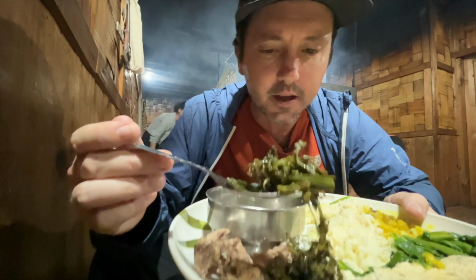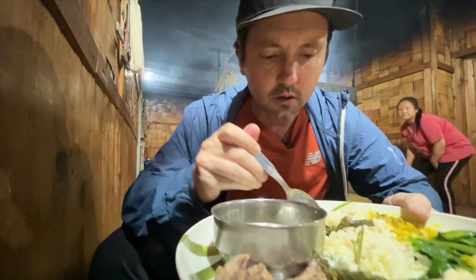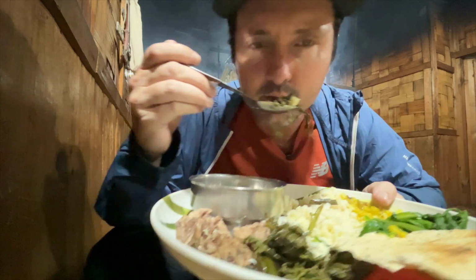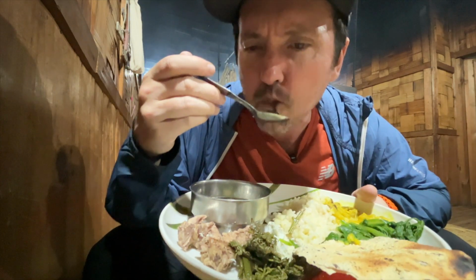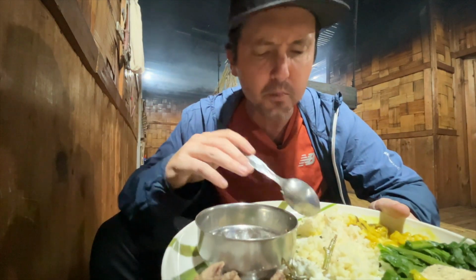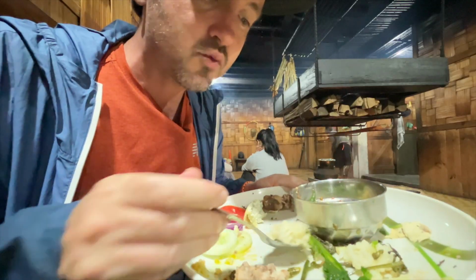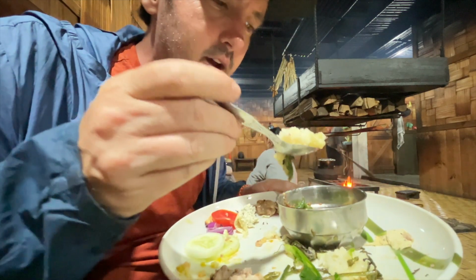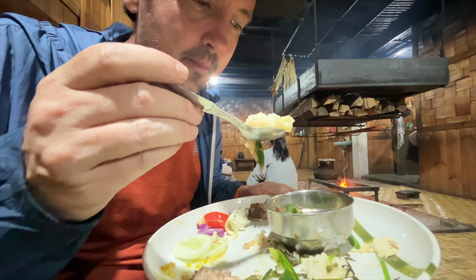Okay, so this looks like the most unique food on the menu. A local herb. Reminds me of spinach. Smells herby. It reminds me a little bit of kale with how chewy it is. So this rice is so good, it tastes like a dessert. The chutney has a really delicious flavor. Oily, spicy, salty.